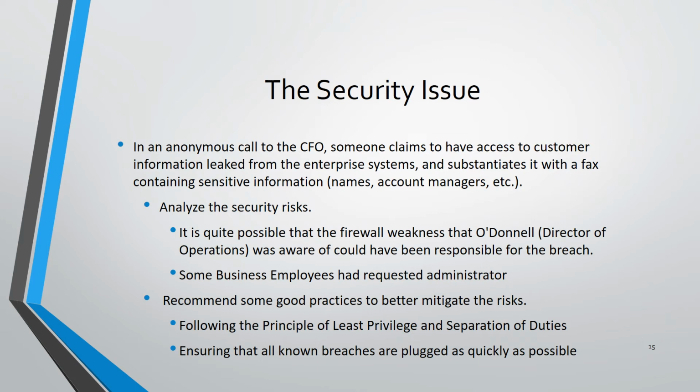The good practices we can follow are the principle of least privilege to limit the number of people who can access this information, and separation of duties to make sure that people who are doing their job are doing the job only with the tools that they need. And ensuring that all known breaches, like the one that O'Donnell was aware of, are plugged as quickly as possible.